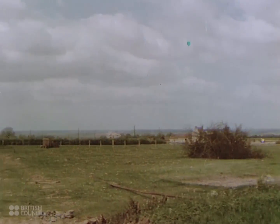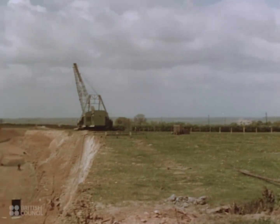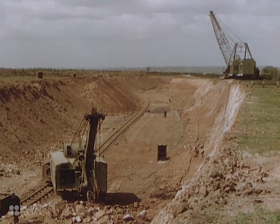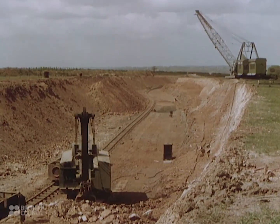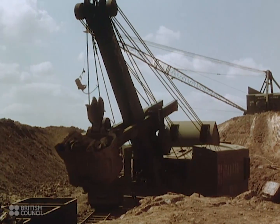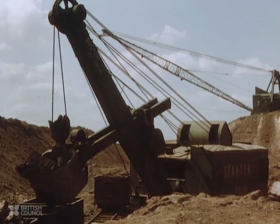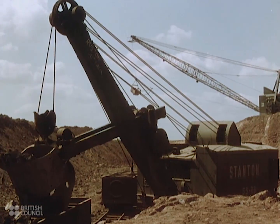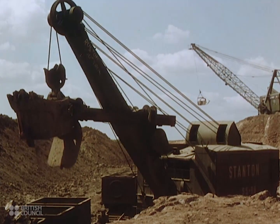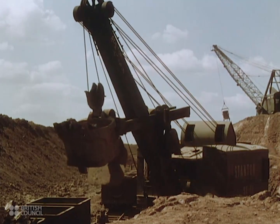Our story opens among hills and farmlands, where excavators stripped a layer of topsoil, uncovering the seam of iron ore which has lain for centuries beneath the earth's crust. First step to the making of steel is the manufacture of iron. Mechanized shovels bite out the ore, tons at a time, and load it into railway wagons for transport to the steel works.